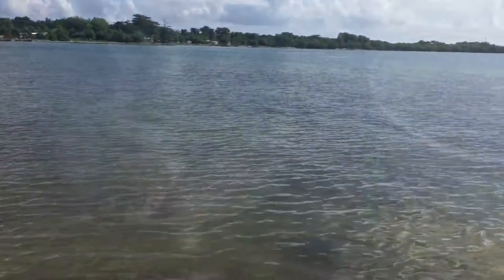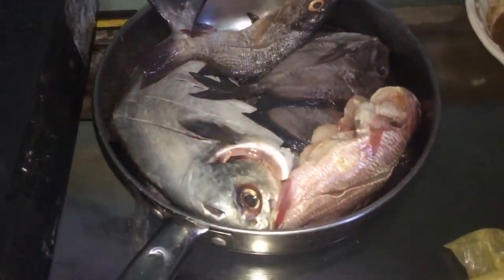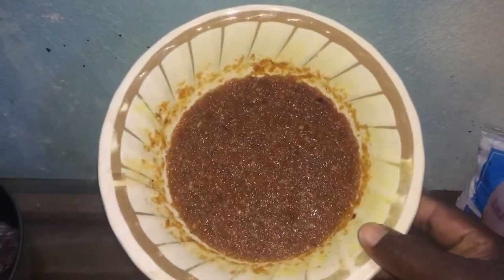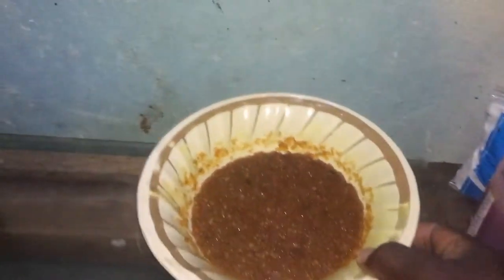Beautiful. Alright people, so see what I go in the kitchen now. See the pampano, the surgeon fish. So this is like a jerk seasoning, you know. Yeah man, so you have pepper, onion, garlic, everything in it already, you know. So I'm just going to use it.